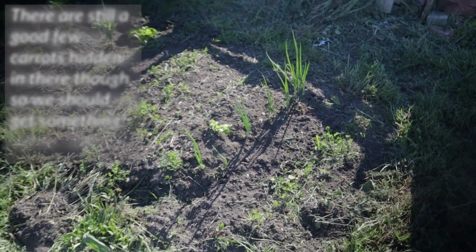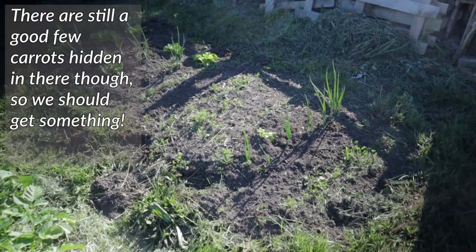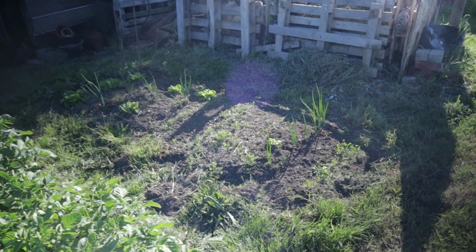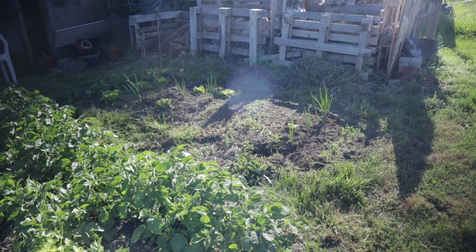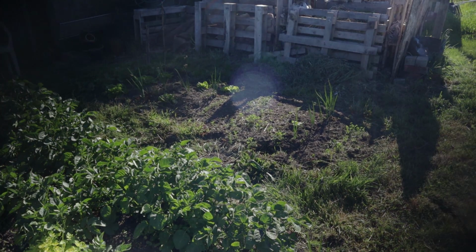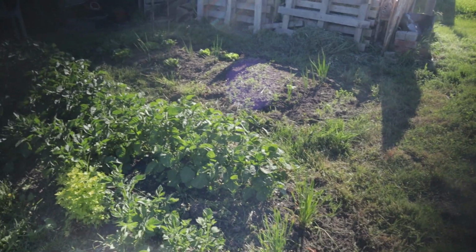So hopefully we might get some carrots, which is actually really cool, because I've not fretted about them. I've not been worried about carrots because I'm not too bothered if I don't get any, but it was very frustrating to have planted so many and for them to have taken so long.